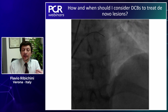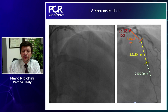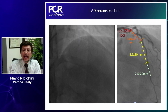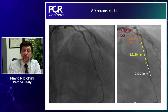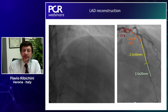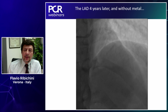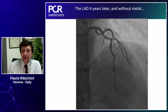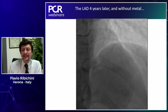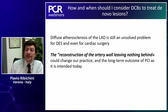Have a look at this vessel in a young patient we did many years ago. The vessel was so diffusely infiltrated that we treated this young guy with one single BVS, absorbable scaffold in the proximal part, and all the rest of this LAD was treated with drug-eluting balloons. This is the artery 4 years later, when the patient came for an elective angiographic and intravascular imaging follow-up, which is really incredible. There is really nothing left behind in this LAD in a patient who is now hardly 50 years old.